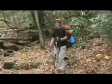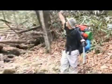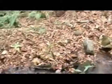So what do you think, Joe? We just started, 30 minutes in. We're heading straight up. Sweating a little. It's a good little climb right here. And we're going up. We're going to climb about 2,000 feet over a 5-mile period. Well, we just took our first break. It was nice. Needed it after our first hour and a half in.